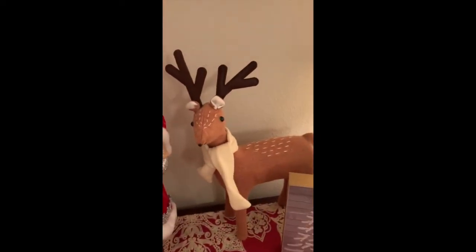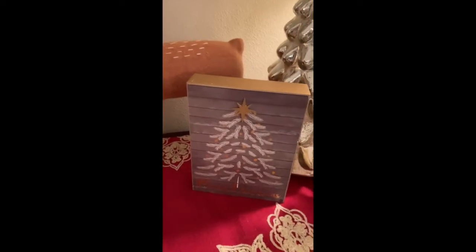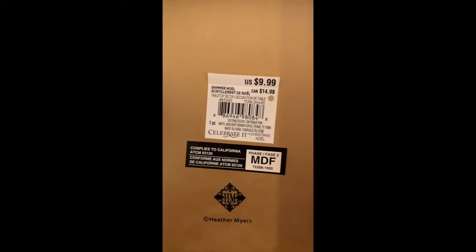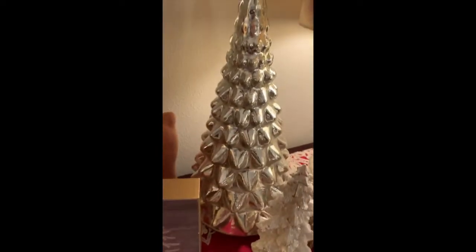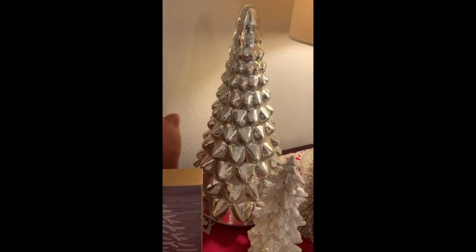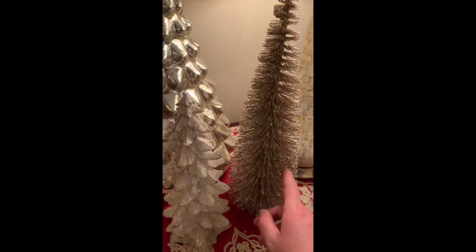And then Santa's reindeer is here. I think this is just from Target a couple years ago. This is just a sign and it says Merry Christmas. I don't know where it's from. It doesn't say. This is what the back looks like. I'm not sure where I got it, to be honest. It's called a Mercury tree. I got this at Pottery Barn several years ago, close to Christmas, and it was on sale because they were trying to get rid of their Christmas stuff. Here's another one of these trees and another brush tree.